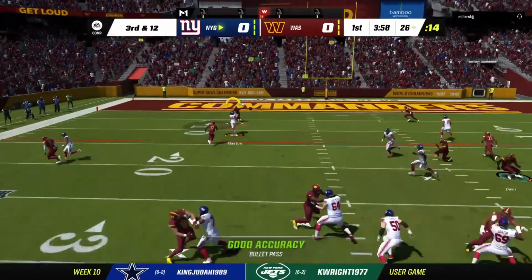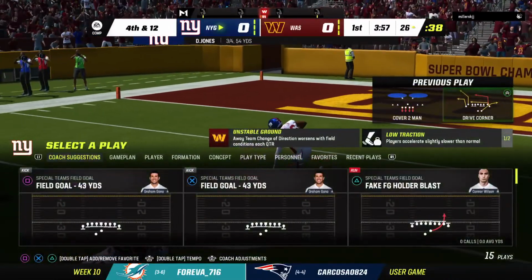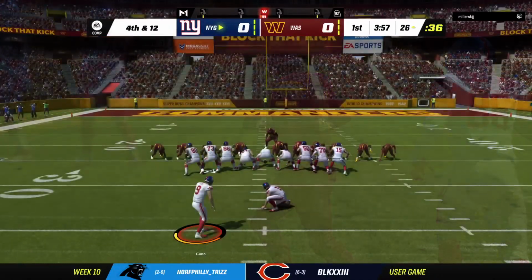Throwing Jones. That ball nearly intercepted, but he could not hang on. Oh, a pick there certainly would have been nice. Instead, at least, it'll be 4th down.